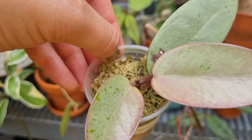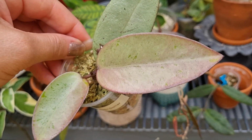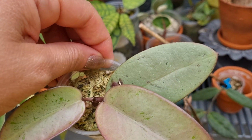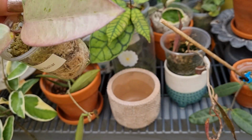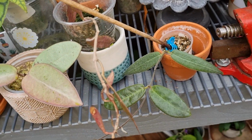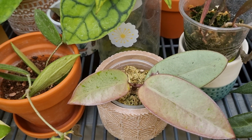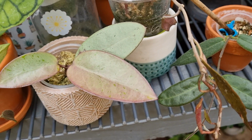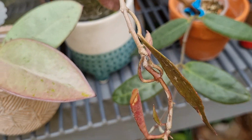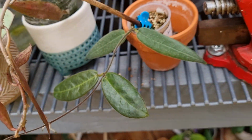Hoya Silver Dollar. Look at the two new leaves. Absolutely gorgeous, and they are sun stressed as well, and it's still growing, and I'm so happy. I bought this Hoya with just one leaf, and when you see that they are growing, it makes you happy as well, because these Hoyas are not really that cheap, and I want them to do well.